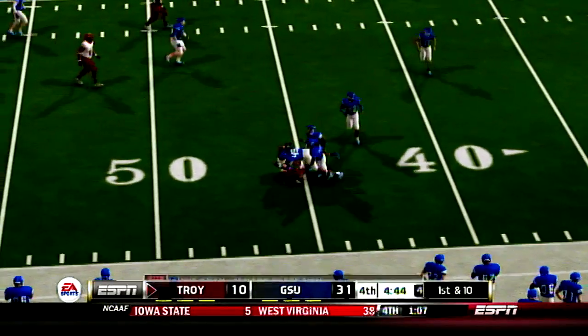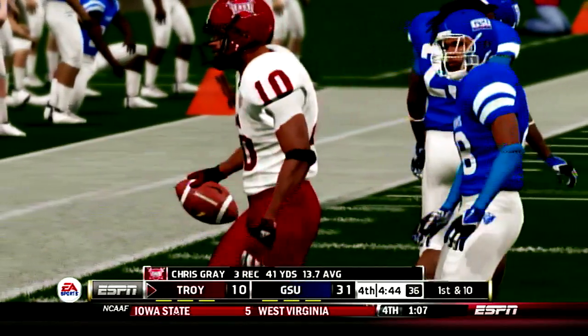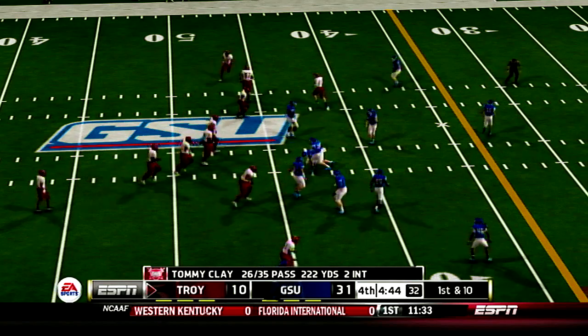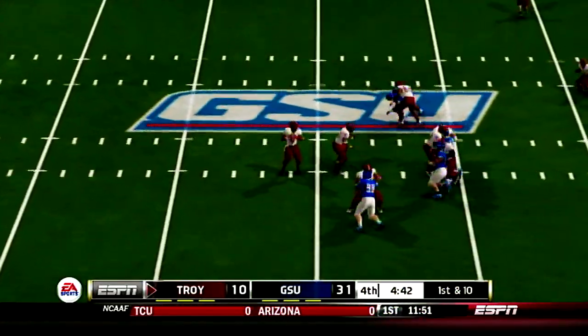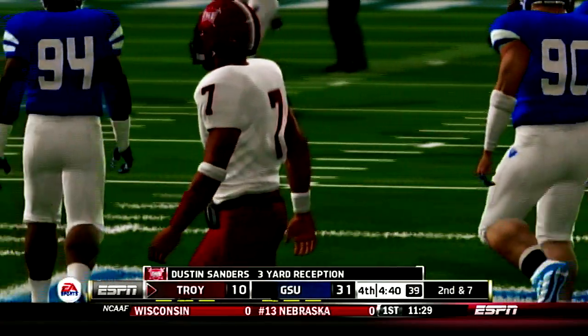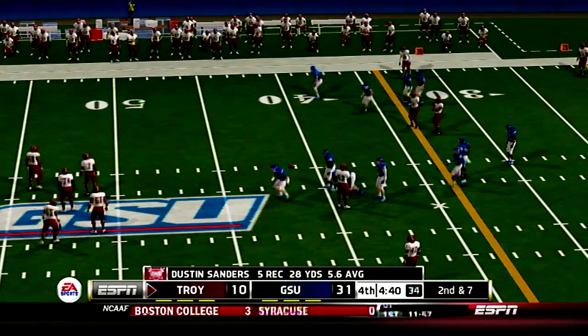Great concentration to pull it in. And he hits him hard at the 44. Makes the tackle at the 44-yard line. That makes it 1st and 10. Complete. He's got room. He's out of bounds at the 41-yard line. That'll make it 2nd and 7.